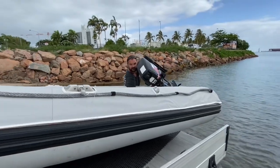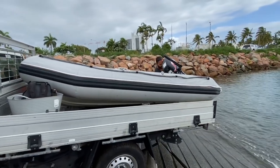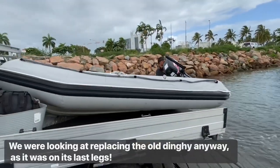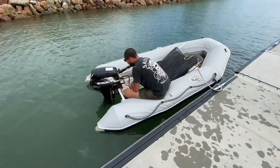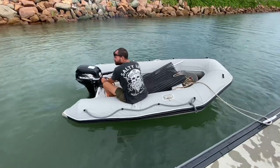I'm in transportation. Oh, we got a Suzuki motor, 15 horsepower. Yeah, boy. Reconditioned RIB. So yeah, we're about to launch her. Hopefully she works sweet. Yeah. Starts on first pull. Come on, baby. 20 pulls later.